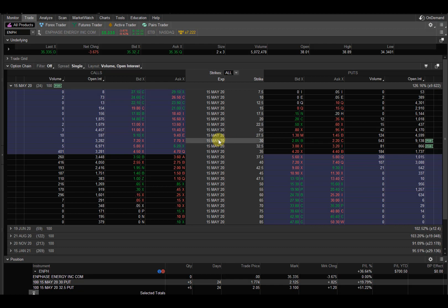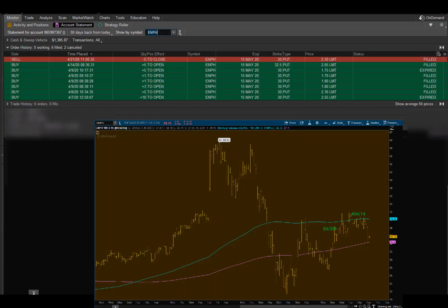So here's what I did. EMF, these are all my trades. Again, I told you I was going to walk you through every trade that I make. April 8th, this one expired, I never got filled. The next day, I bought 5 of the 30 puts for $2.30. I'm always going to ladder into a trade. So I bought 5 and then I bought another 5 at $1.80. So right here, I had a total of long 10 puts in EMF.